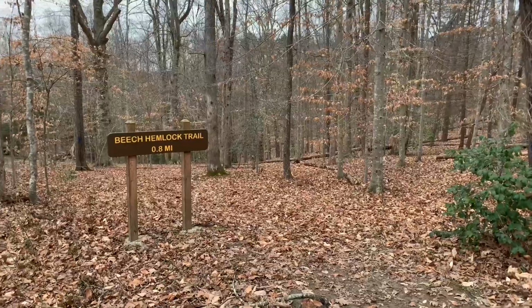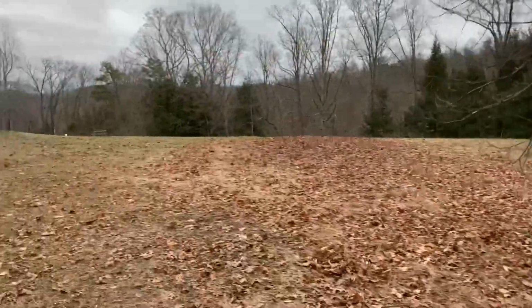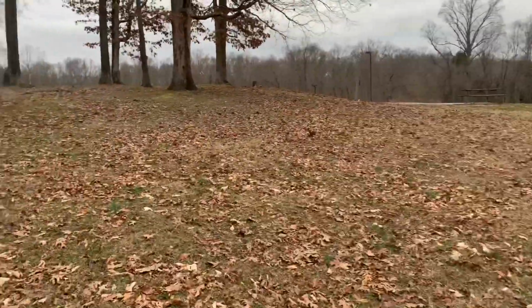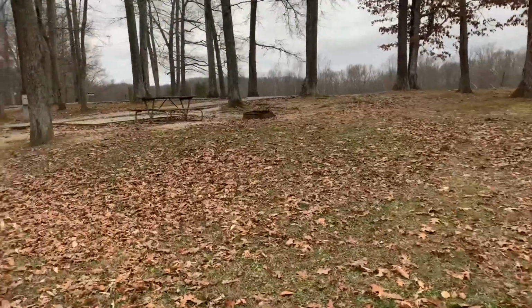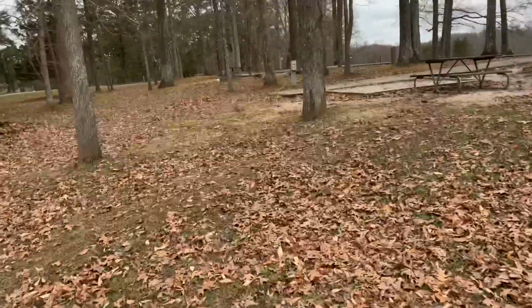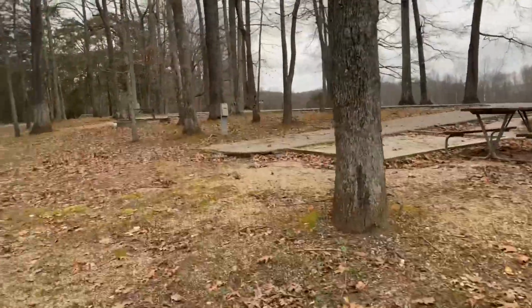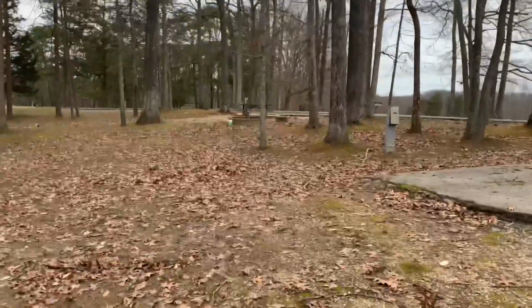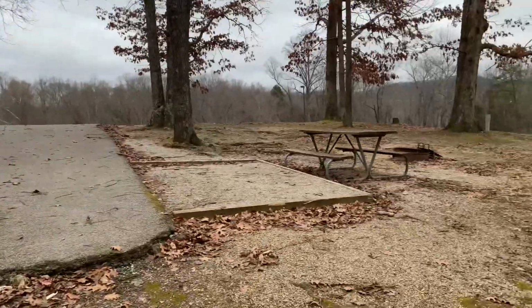And there's the trail we just came up, the Beech Hemlock Trail. We're going to swing around and head down to the left, back towards the car. See the camping spots with electricity hookups, water, and fire pits.